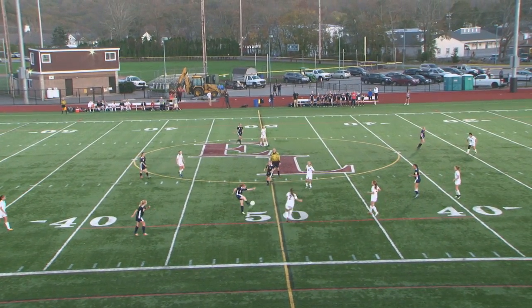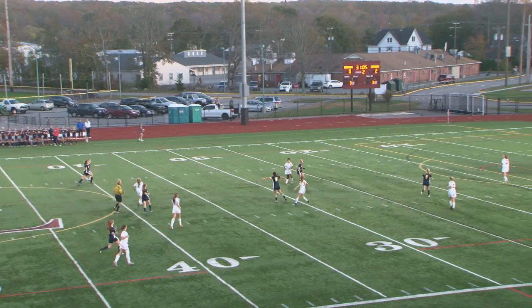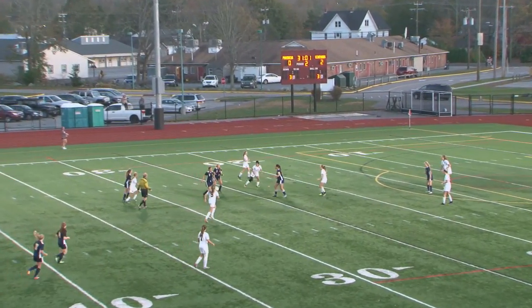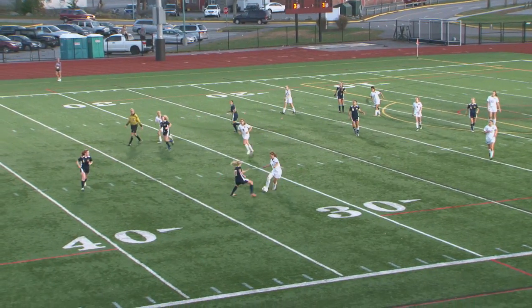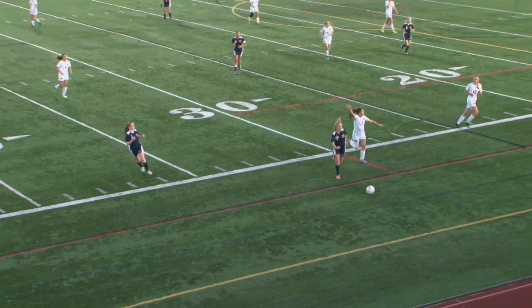The moon beautiful right over the top of East Lyme High School as the sun finally sets, and Plainfield hoping that it's not setting on their championship opportunities. Suddenly 2 early goals here by Woodstock has given them a 2-0 lead over Plainfield.